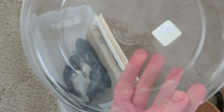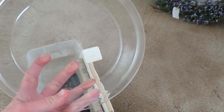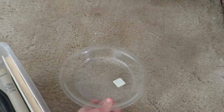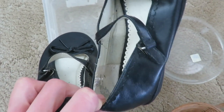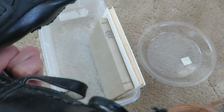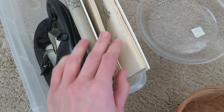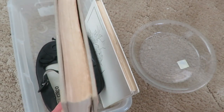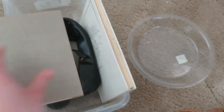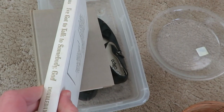I got this Pyrex pie plate either to have over at our little house for people to bake stuff in, or it's just nice to have for extra little pies, it looks like. These are size 11. They're really kind of gross. I don't know if I'll sell them or keep them. And then just a couple of books that are worn looking to decorate with. Neutral 50 object talks. I don't really care what they look like. But this one's even pretty on the cover. So I got that.